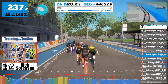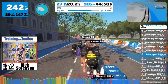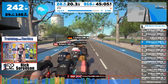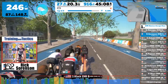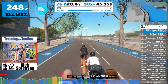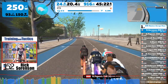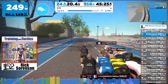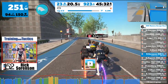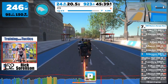All right, on the map on the far right corner, you can see that turn coming up. So I need to start getting ready for that. Probably won't hear a lot from me too much more, as I'll be gasping. All right, here we go.